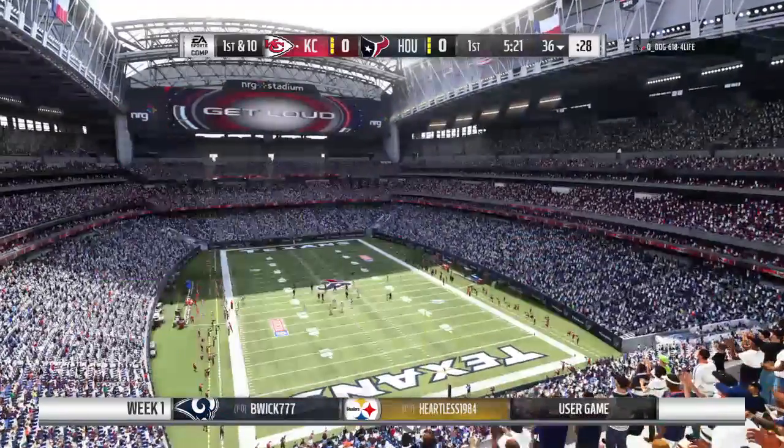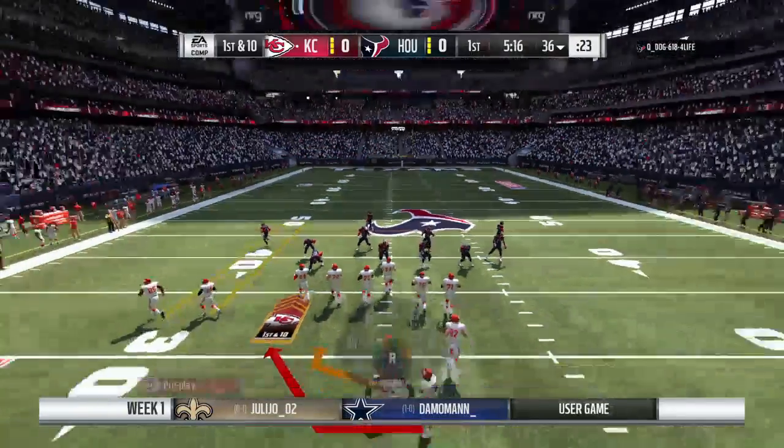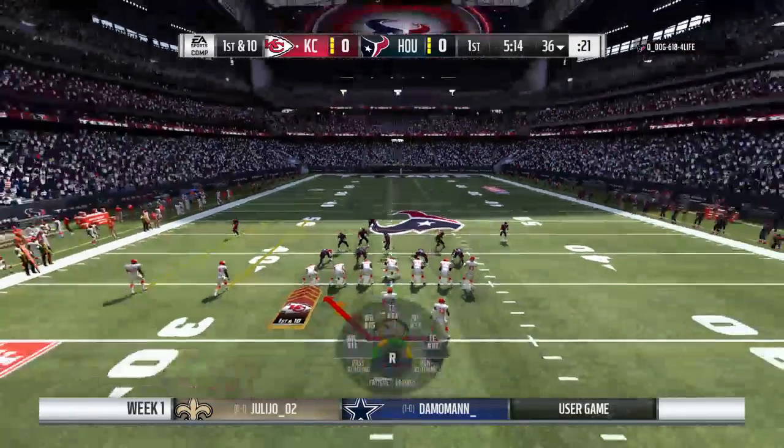I think he let his head coach off the hook there. That's what I was just going to say. If there's anybody more happy than the quarterback picking it up, it's the coach that saw him pick it up.